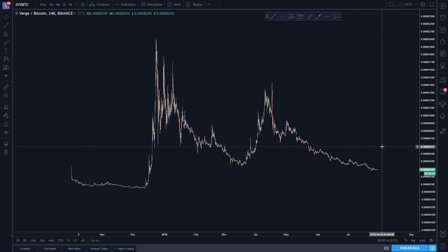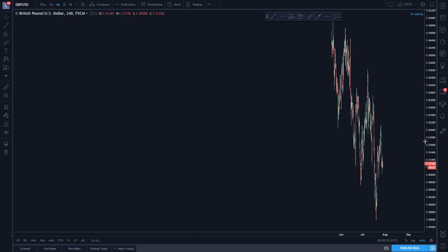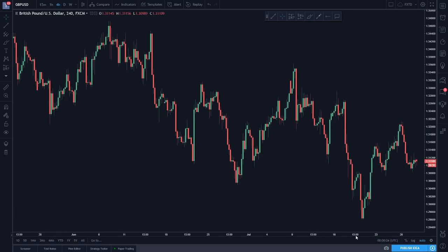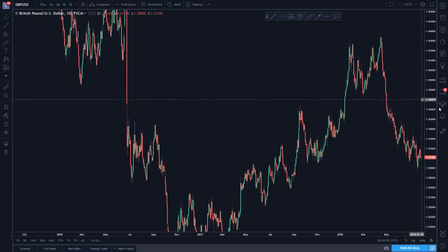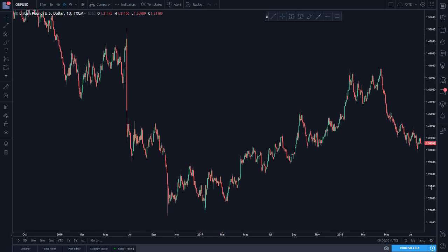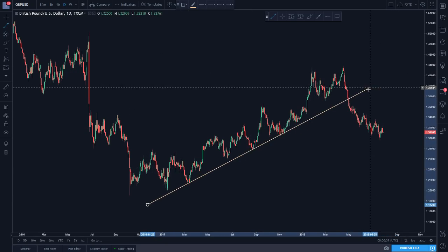Let's look at pound dollar. Somebody suggested pound dollar, so let's look at that. Going to look at it on FXCM because I haven't marked this chart up, and I wanted to show you my thought process going through it. So pound dollar is actually one I'm looking at for the week ahead to trade.